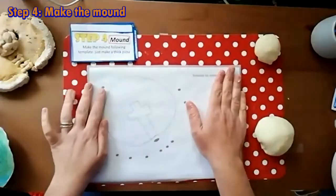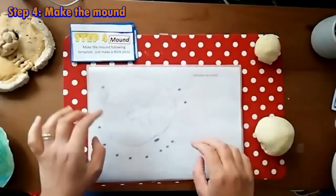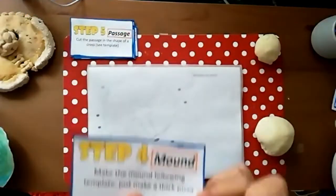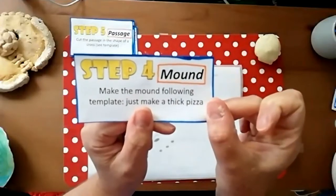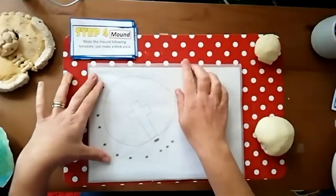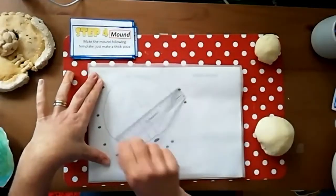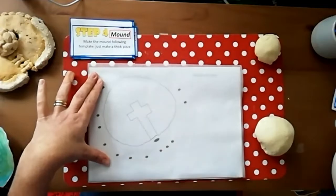Okay. So I'm just going to give people a few moments to catch up with that. And just to tell you what we're going to be doing, Francesca is going to be making the mound using this as a template. If you don't have a template at all, then you're just going to make a mound that's approximately 14 centimeters across. Is that right? Did I say the right measurement? Yeah, perfect. And it's slightly heart-shaped.